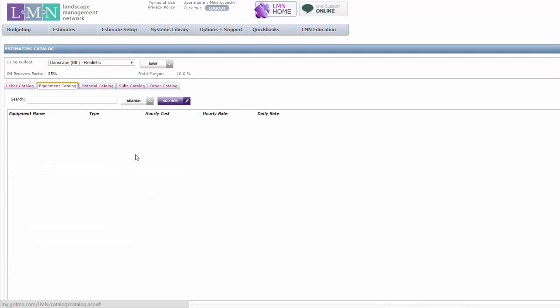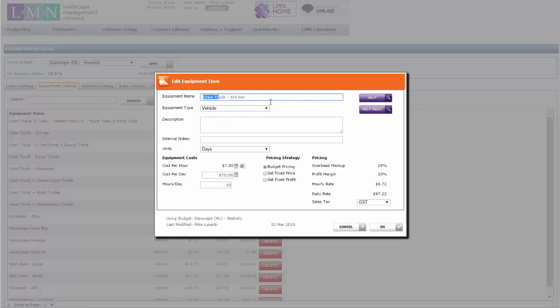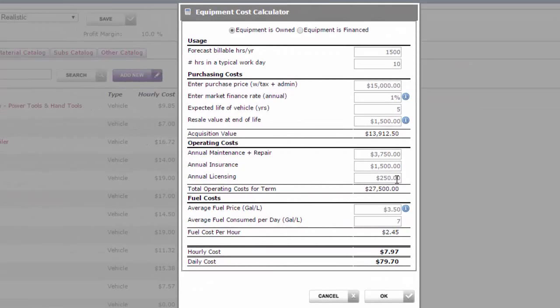Next up, you have an equipment catalog. You want to make sure your estimators include the equipment that goes to jobs in their bids if you don't account for equipment as overhead. So here, you'll get an equipment name and then a type, and down here, a calculator that'll help you figure out the cost per hour.